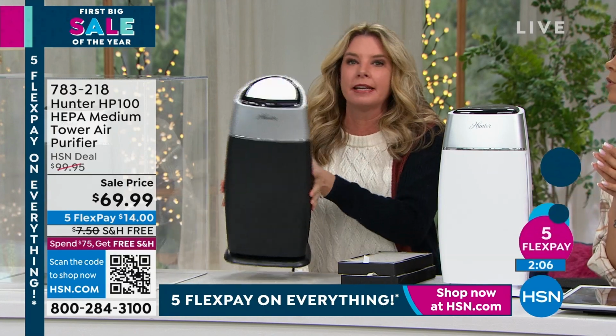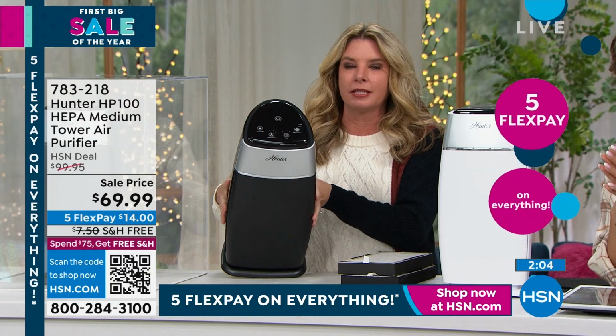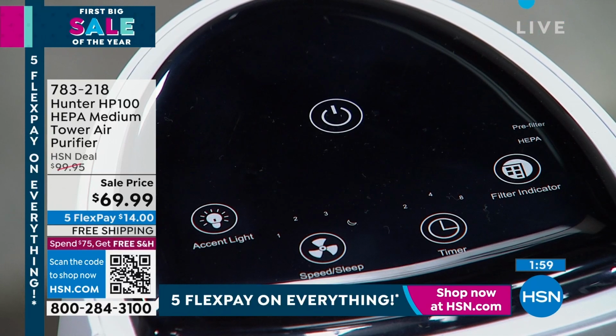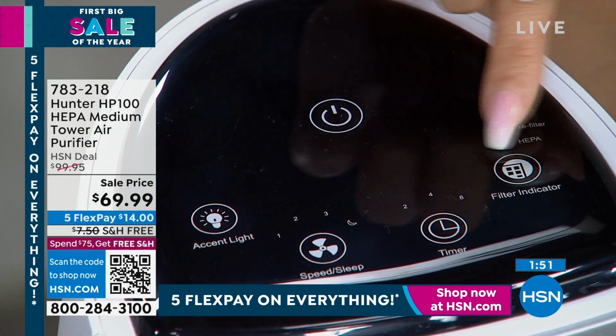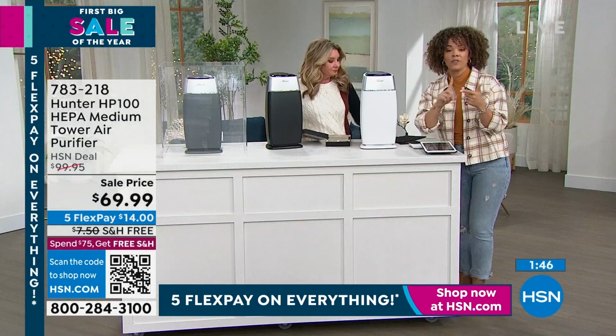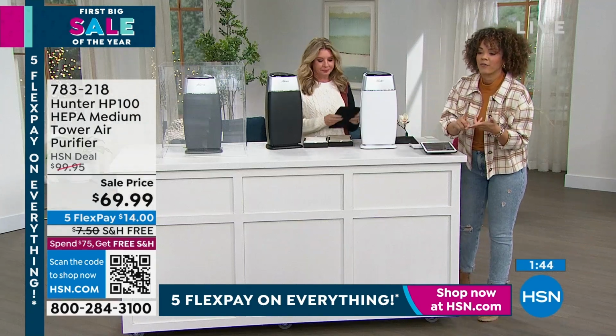But imagine just in the 8 hours that you're sleeping, breathing in that clean, fresh air. You've got a digital top, very easy to use with just a touch of a button, it turns it on. It's got a timer. It has an accent light. It's got sleep mode, so if you don't like any sound or any light, you press that and you don't get any of it. It also has a filter indicator light. That's important because that lets you know when it's time to address your filters, and it lets you know if it's that pre-filter or if it's that true HEPA filter.